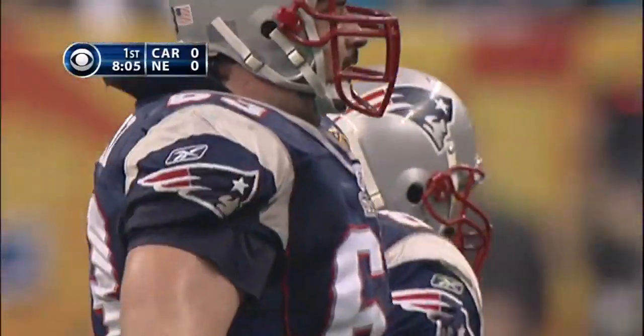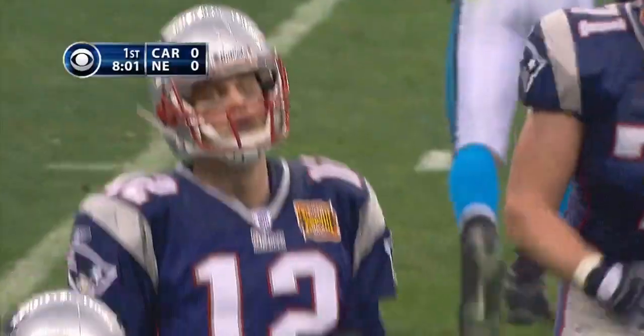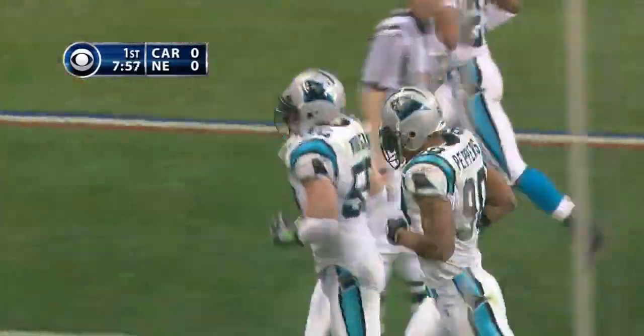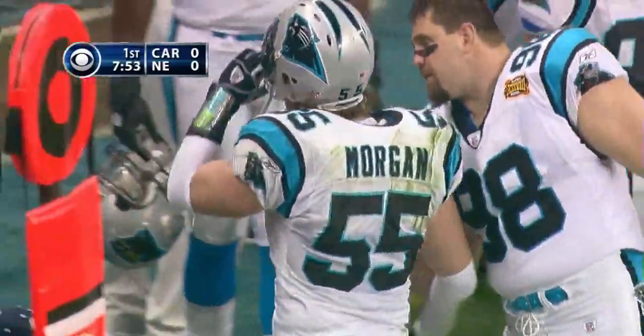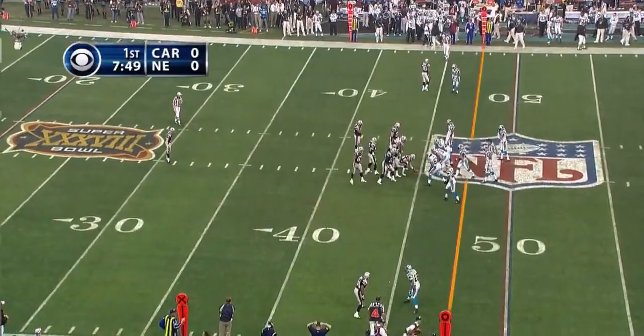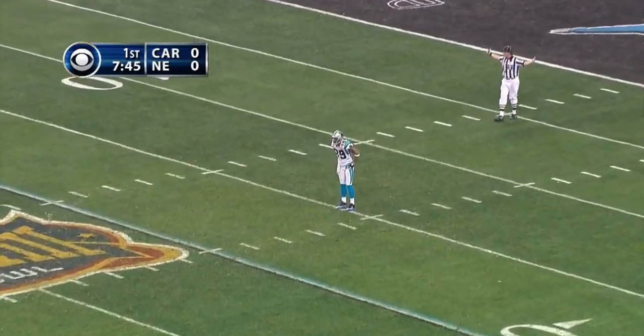You know, a lot of stuff goes on. Tom Brady told us the other day, this is the most complicated defense I have played against since I've been in the league, and that play illustrated. Instead of 4 rushers, they put 3. Brady had to tell everybody, alert them, change the play, change the protection, and Carolina still comes up with the stop. Ken Walter to kick it away.